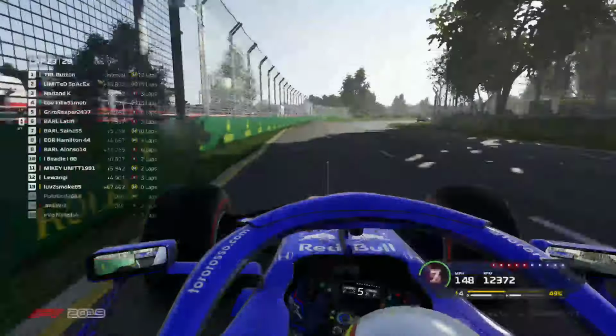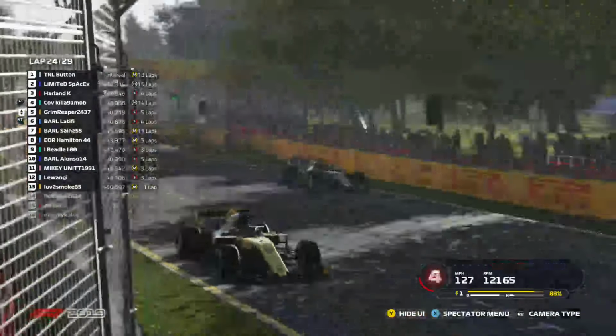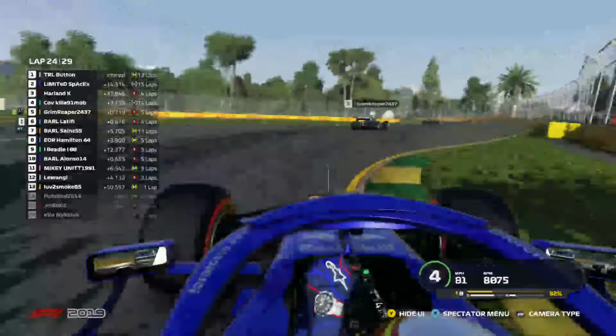As Beadle's starting to catch up to Alonso then, and Winnie over to him to take on 3 points. He isn't past yet, he tries it on the outside, but he doesn't, and he manages it with the DRS open. Danny, open there. Oh, Codemasters with the broken game. There's actually a battle for third now, or fourth.